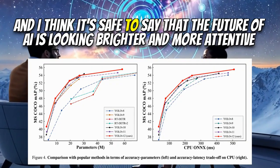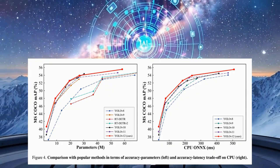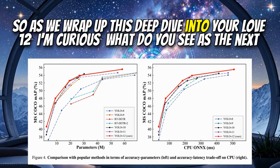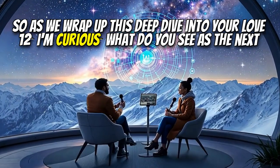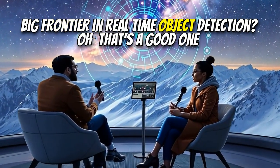Absolutely. And I think it's safe to say that the future of AI is looking brighter and more attentive than ever. Couldn't have said it better myself. This is just the beginning. So as we wrap up this deep dive into YOLOv12, I'm curious, what do you see as the next big frontier in real-time object detection?